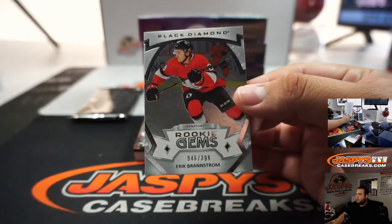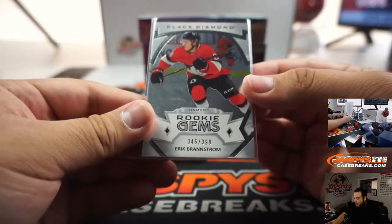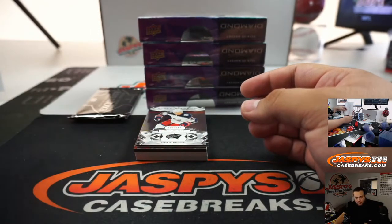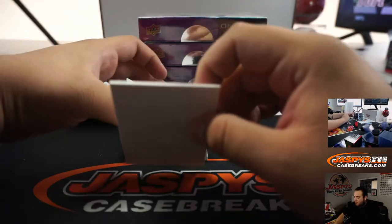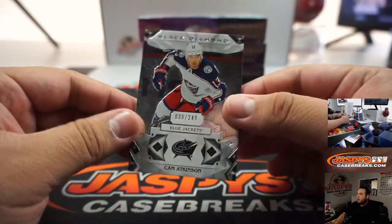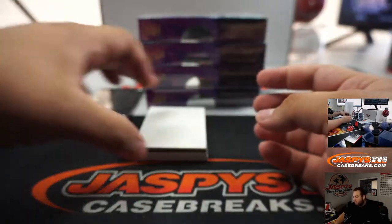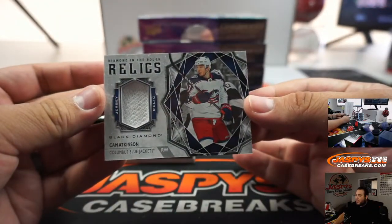Eric Bromstrom to $3.99. Ottawa Senators, that is a random number block, and that's 46. Going to spot 6 in Matt. Blue Jackets, 30/249, Cam Atkinson. Scott with that one. And we got another one for you, Cam Atkinson Relic.